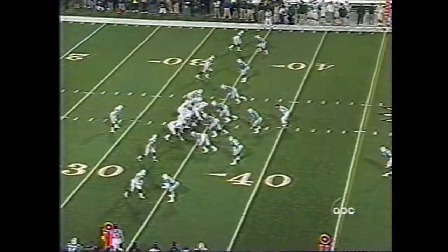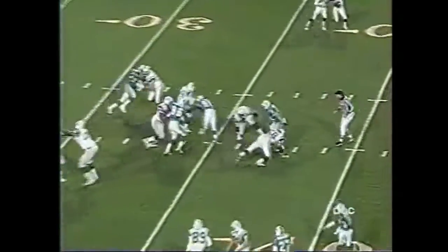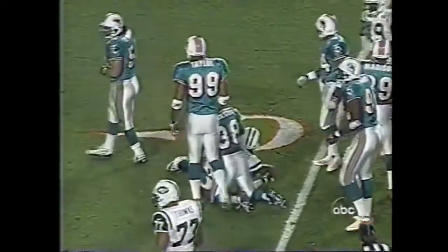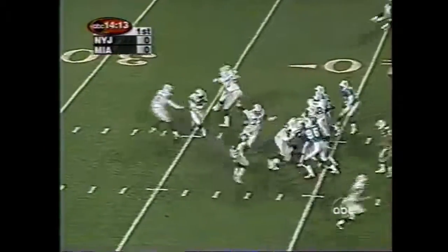Right side, Thomas from Mississippi State, Young from Kansas State. They start with Martin on a draw, and he picks up 4. Zach Thomas, who will be in on a lot of tackles tonight if it's a normal night. 3 and 2 running back, split back, 2nd down and 6.